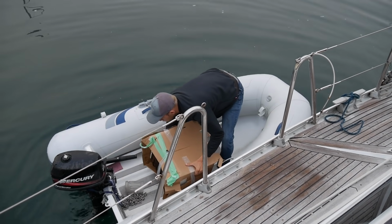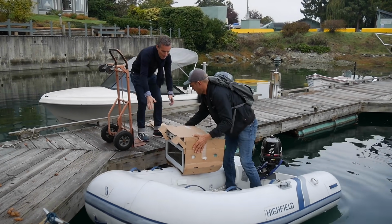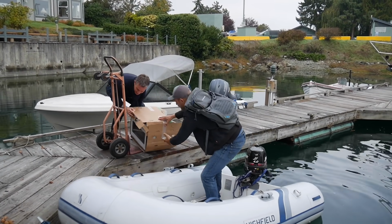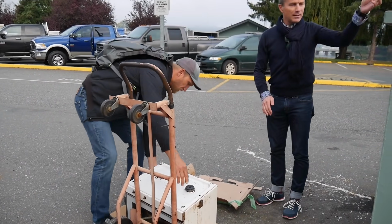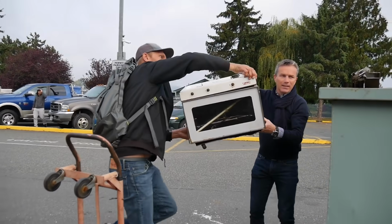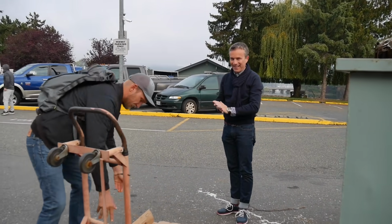We brought the old stove ashore and left it for recycling. Bye bye, stove! 31 years old. 31 years of cooking.